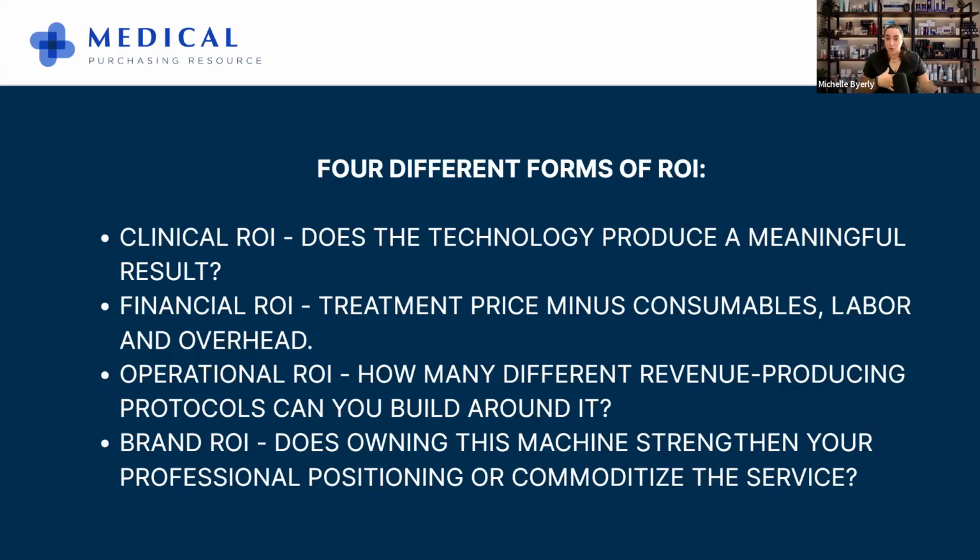At least, I do know that the ones that we talked about today do actually produce a result. Now, there are ones that I think produce superior results, but of course we can always talk about that and you can always call us at MedPurchasing. But again, that depends on the type of results you're looking for.